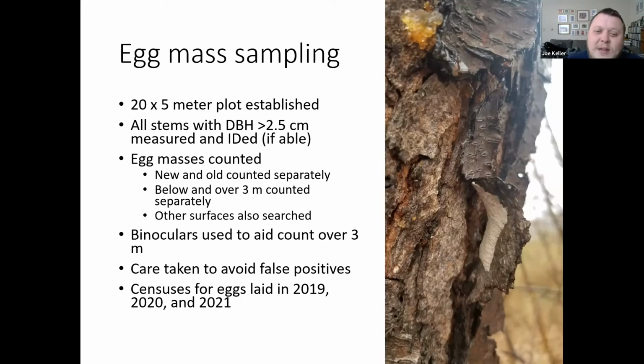We use binoculars to aid our search over 3 meters. So we let the observer search from at least 2 angles for every tree, but we don't limit the number of angles that they're allowed to look at. So we let them wander around and look over the whole surface of the tree. And generally we found that you get pretty good coverage from standing close to the base of the tree and looking straight up, because the eggs are frequently laid on the underside of things.